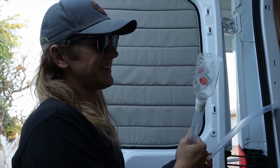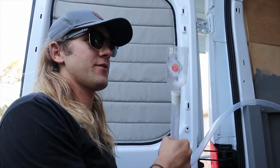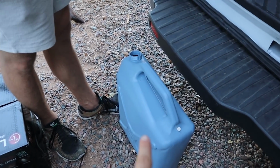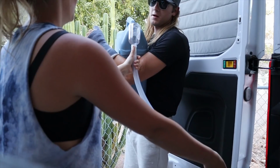Show the people how we're filling it right now. I couldn't find a proper funnel. The only funnel we have is we use it for our oil and transmission stuff. And we don't have a hose that reaches back here. So we cut a bottle in half and taped it to the fill hose. And we got a thing full of water, and we're just going to dump it in there. Yep. Oh boy.